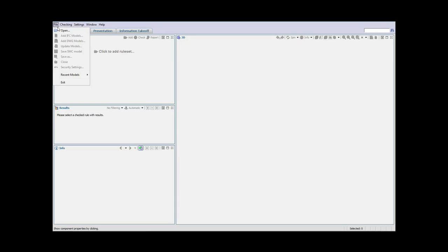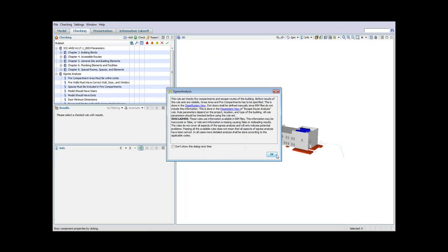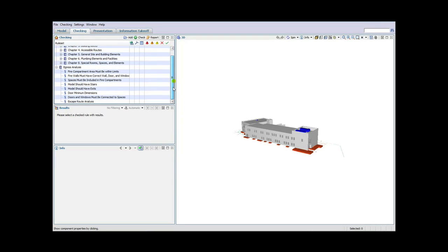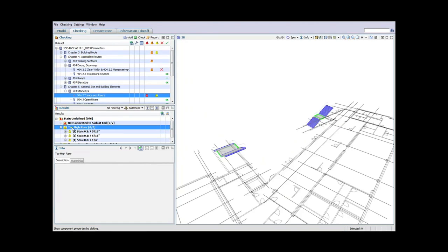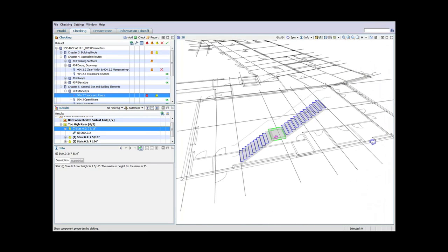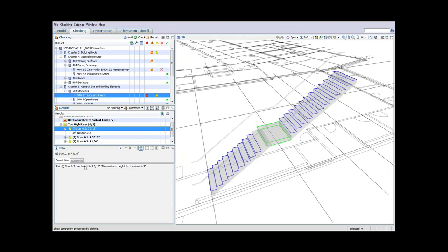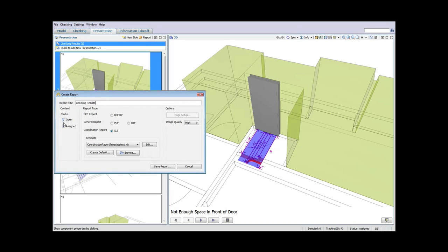How does AutoCodes work to solve all these problems? AutoCodes can inspect a virtual model in seconds, delivering detailed information about real and potential code conflicts. And AutoCodes technology will check models consistently each and every time, based on what's in the model. Flagged issues are compiled in a comprehensive list for review. These issues can then be viewed in 3 dimensions, one by one, and inspected thoroughly. Digital reports, including 3D images, can be generated on command.